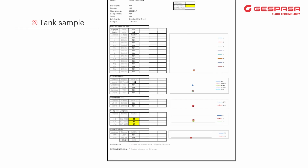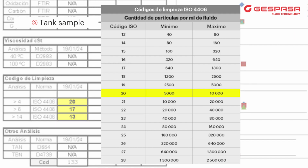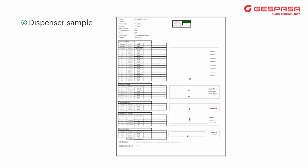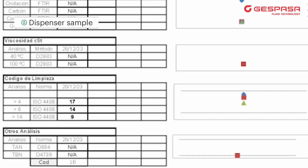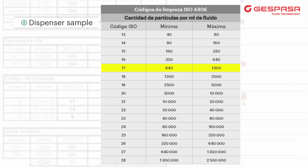Before filtration, the ISO code is 20/17/13. This means that the number of impurities greater than 4 microns in 1 milliliter is between 5,000 and 10,000. The result of the sample after passing through the filter is 17/14/9. That is, there are between 640 and 1,300 particles larger than 4 microns.